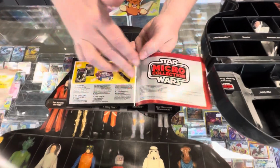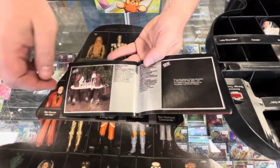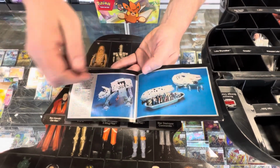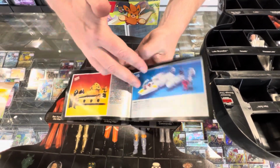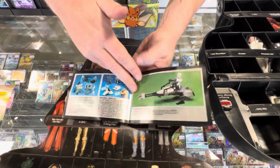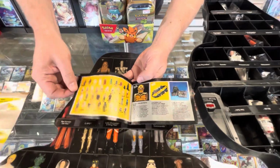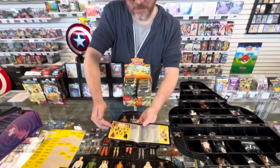Amazing. There it is, the Ewok Village / Sherwood Forest. Yeah. Awesome. I think I need an X-wing and a Y-wing also at some point.